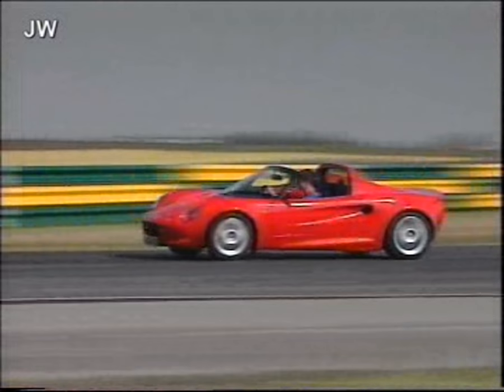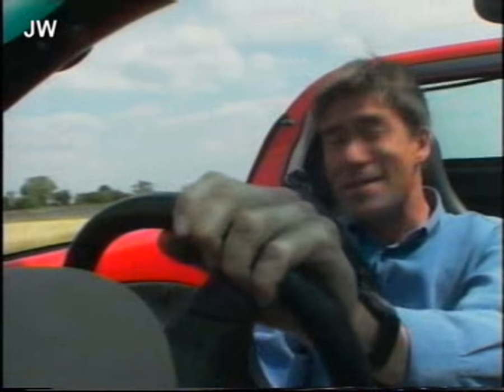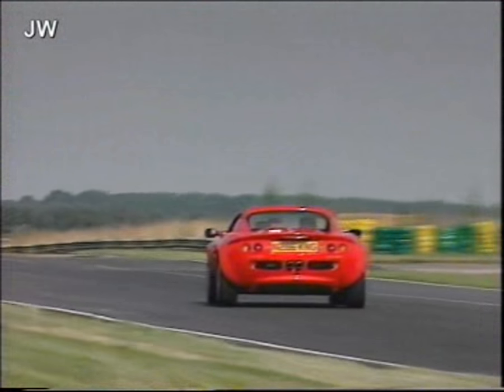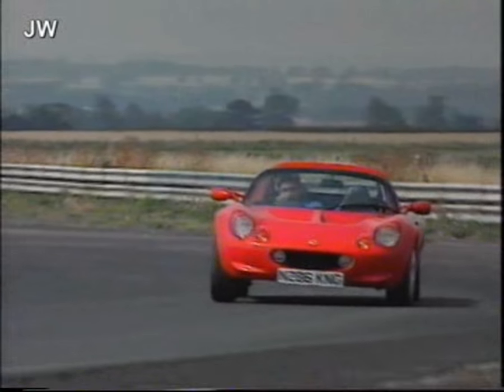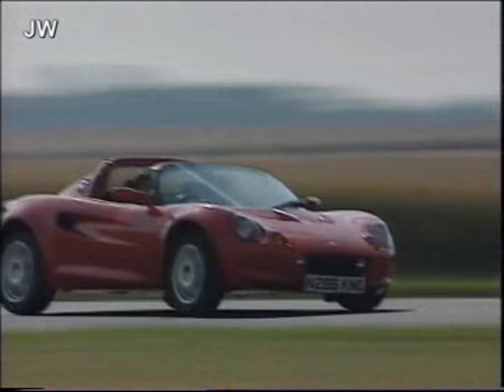Of course, you really need to get onto a private track to push the Elise right to its limits. And there's none more demanding in Britain than this Croft circuit near Darlington. Only now can I really push the Elise on into the corners. And that wonderfully responsive steering now comes even more alive. And I can feel the body roll. The soft suspension allows quite a bit of initial roll. But then the car takes a set and responds beautifully.